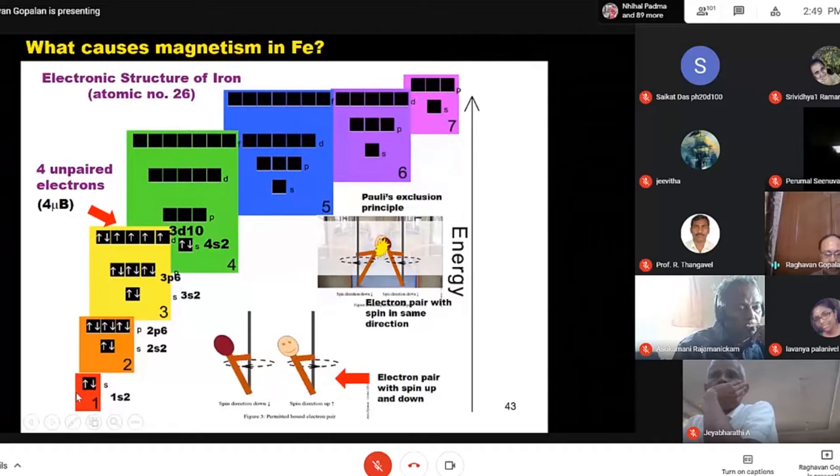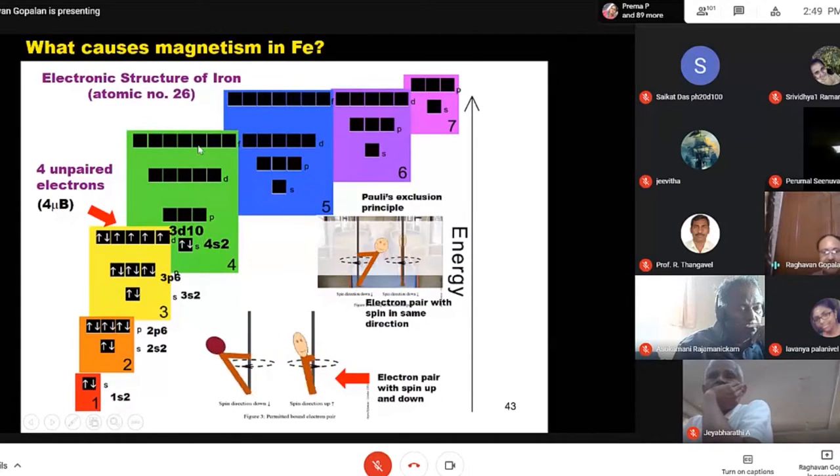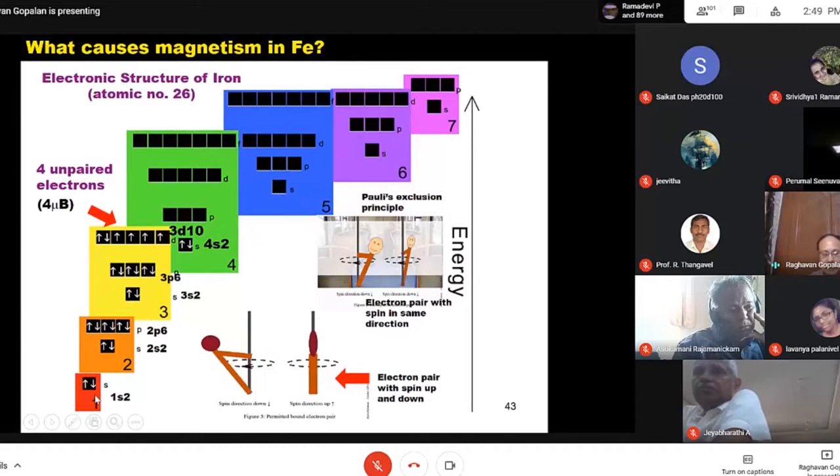According to Bohr's atomic orbit and Schrodinger's equation, how do we fill the electrons? Using Pauli's exclusion principle, we have 1s2, 2s2, 2p6, 3s2, 3p6, 4s2, 3d10. Up to that, 26 electrons can be filled. While filling it, please remember what I mentioned, Pauli's exclusion principle: one spin up and one spin down only to be filled in the first level. Like that, each level when you fill, you have to do that exercise.